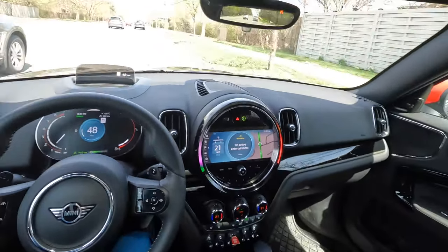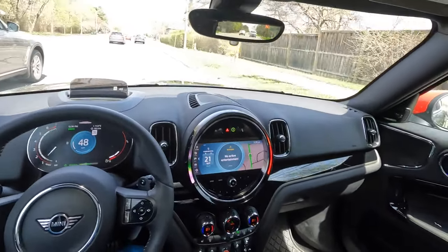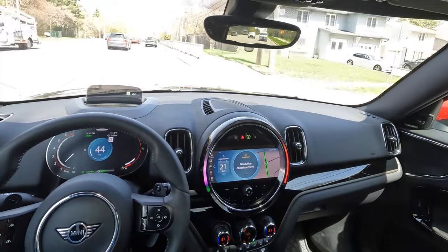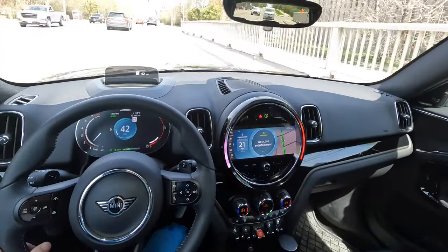Seems like a pretty fun car to drive. If you need a small premium SUV, this definitely gives the X1 a run for its money. I mean, it's so unique, like the little toggles for everything. I guess I'm just so used to BMWs, but this is fun. This is a fun car.